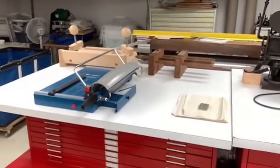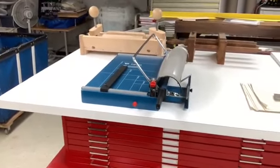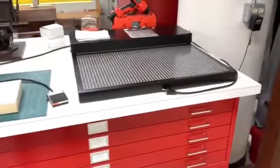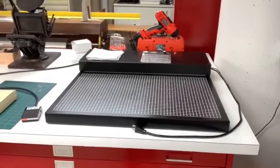On top of the cases, we also have some variations on equipment you've already seen. Here is a small paper cutter. And here is an additional polyester film welder, but this one uses heat. Where the Mentor uses sound waves, this one uses heat.